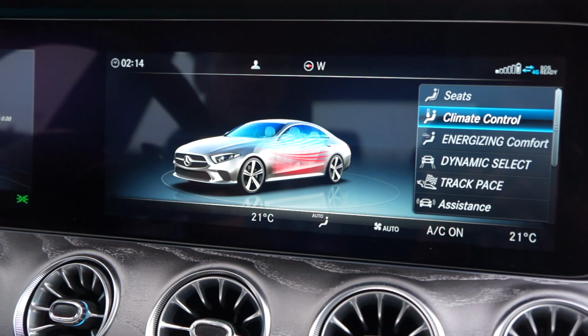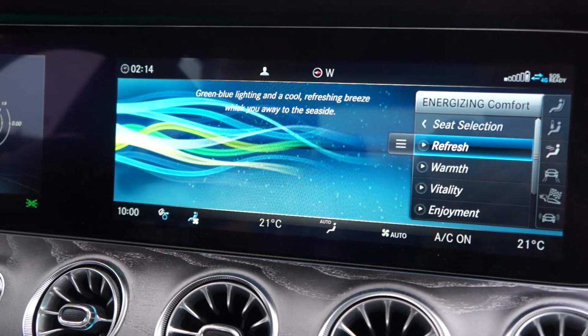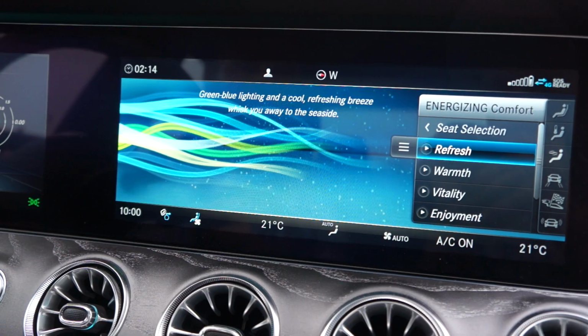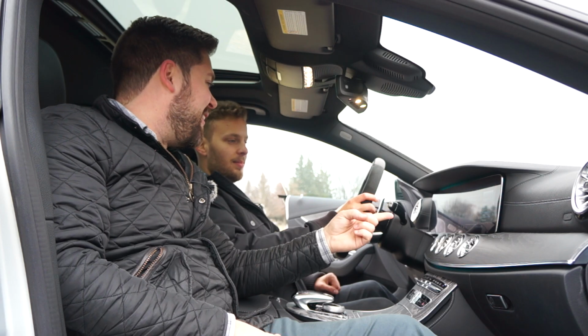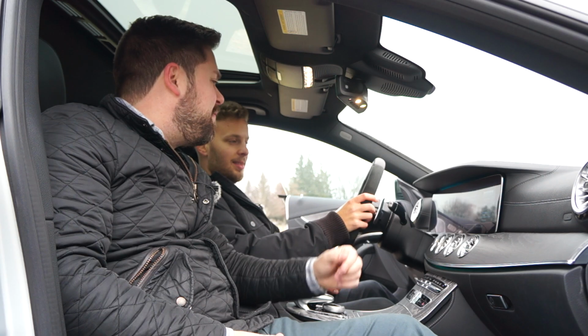So we have refresh. Green lighting and a cool, refreshing breeze whisk you away to the seaside. Does it now? Sounds like a crazy person thing. You like to live beside the seaside. What is vitality? Give me vitality. A revitalizing effect provided by stimulating light and invigorating music.